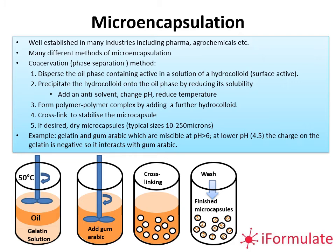Then a second polymer is added, a second hydrocolloid, in this example gum arabic, another natural gum, which can then form a complex with the first polymer to form a more robust hydrocolloid. Then some cross-linking reaction takes place to stabilize the capsule, so you've actually formed a polymer capsule around a droplet containing oil and the active substance such as the colorant. And then, if necessary, water can be removed by drying to produce dry capsules, or you can be left as a suspension. Typical sizes here are multiple microns, so 10 microns up to about 250 microns in size.